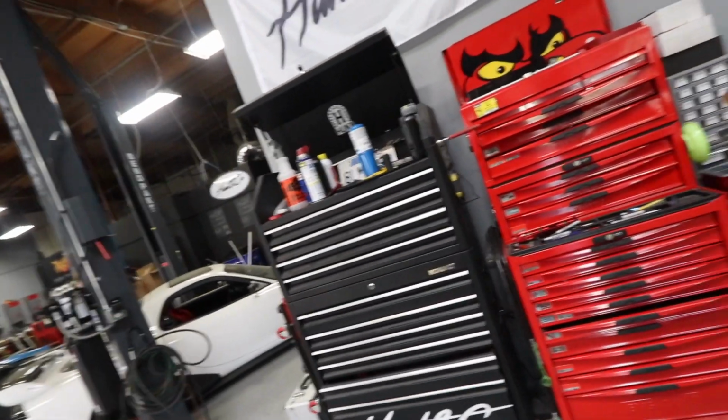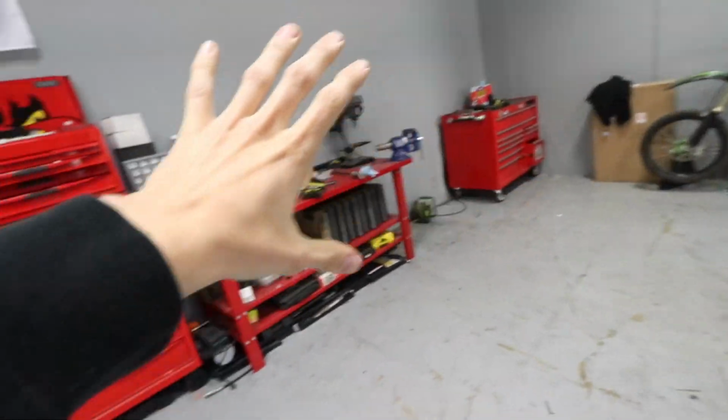Most of our tools are located right in front of this bay because whenever we have big projects that we're building, whether it's with our race cars or with other projects that we're doing, tools are the most important thing when it comes to that. So here we kind of have every tool you could possibly need in this whole entire area.